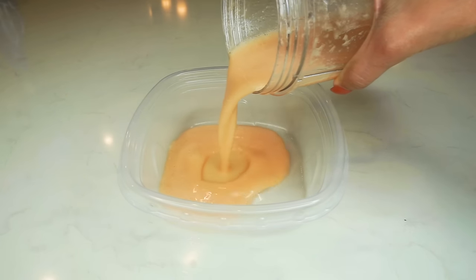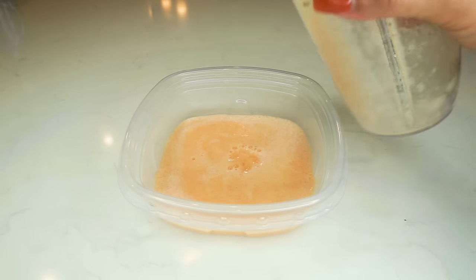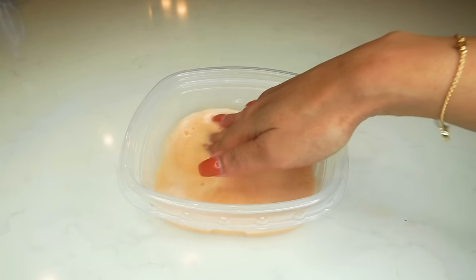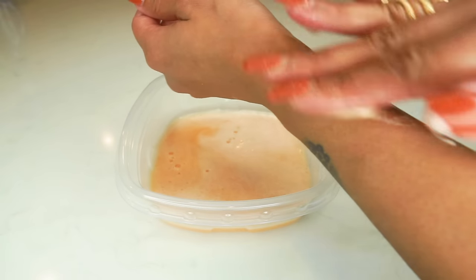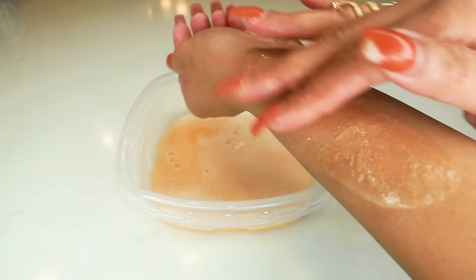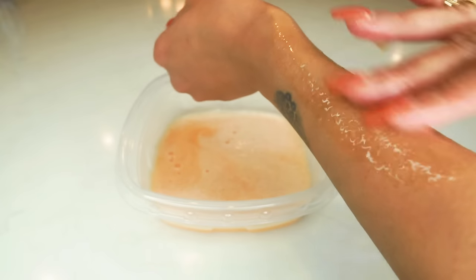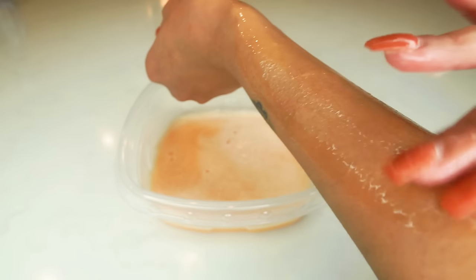Next, I'm just going to pour it so you guys can see how the consistency looks, but it glides very easily on. So I'm just gonna show you here on my arm. You just take it with your fingertips, and don't be scared, and you just rub it in very gently. And you wanna leave this on your skin between your cheeks for about 5 minutes in the shower with the water off, and then rinse it back off.